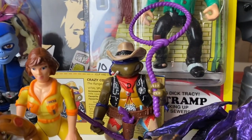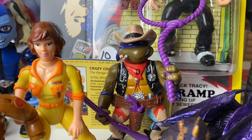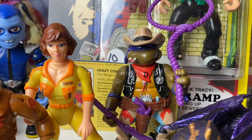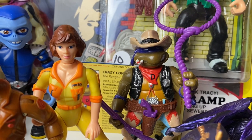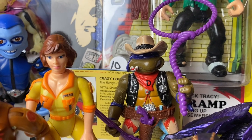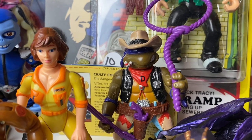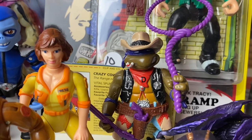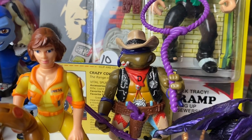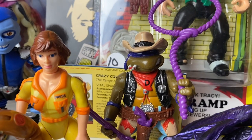Then at Retro Expo, I picked up this Donatello. I think that's Donatello. It's got the purple. I think that's purple, or is that blue? Anyway, I'm pretty sure this is Donatello. Yes, it is. So this is Donnie. He's got the D on his handkerchief there around his neck. So it's like, duh, it's got a D there, boy. So yeah, I picked up Donatello.